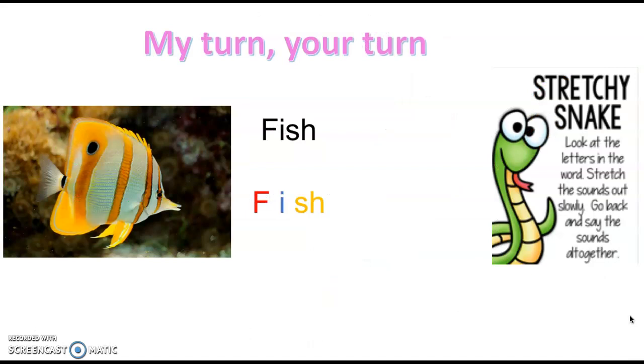Fish. Fish. You have a go for me? Good job, well done. Let's have a go one more time all together. Fish. Fish. Good job, well done.